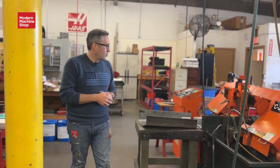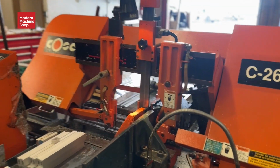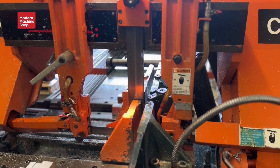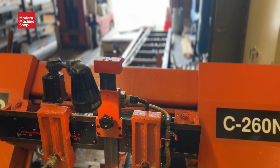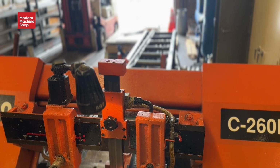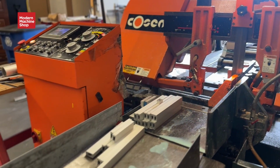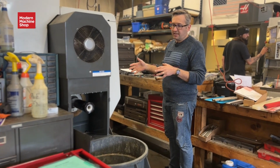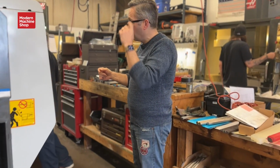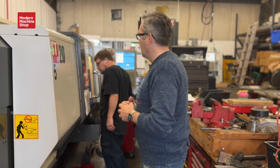Moving into our second bay. We love our Cosen auto saw. This is such a time saver for us as we're setting up jobs. We can program this machine and we can walk away and it will cut parts to length for us so that we can get them set up to go in the machines. Coming over here, we've got our CNC lathe. I love the lathe. It makes parts so fast.